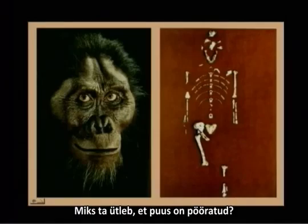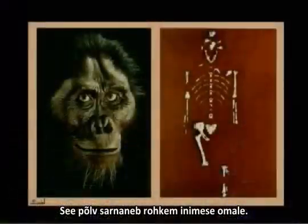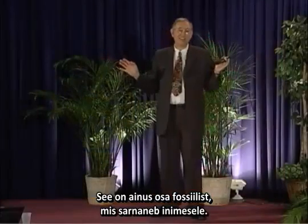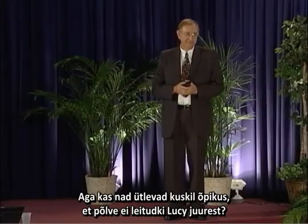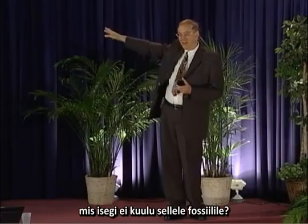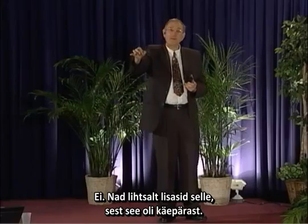Now, why does he say it's twisted? Well, because of the knee. The knee, you see, is more like a human knee. That's the only piece of the fossil that is like a human. But do they tell you in the textbooks that they never found the knee with Lucy? That they found it in totally different deposits? That it doesn't even belong to this fossil? No. They just added it for convenience.